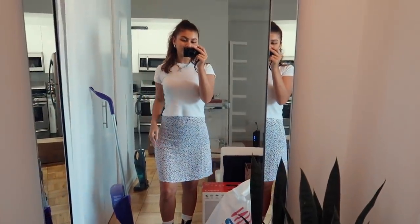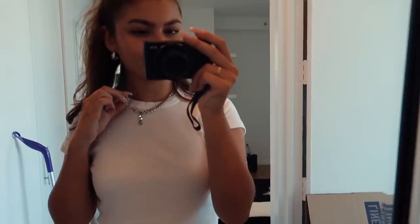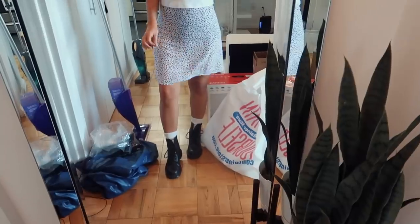I have on the skirt from Brandy. My shirt's actually from Brandy too. I have on a necklace from, I forget where this is from. These little Urban hoops. And then I'm wearing my Docs.